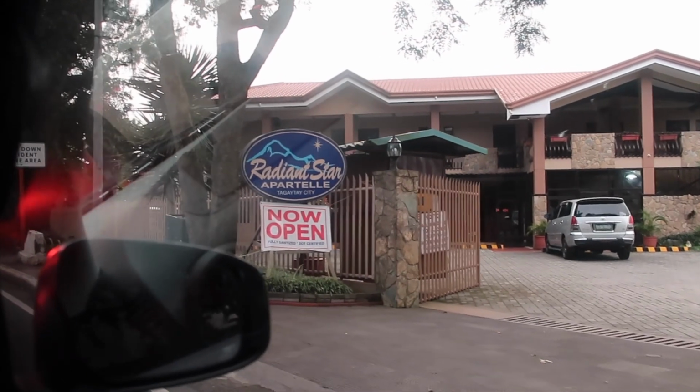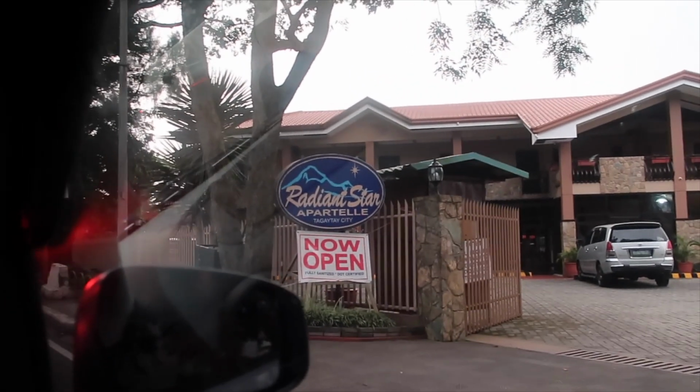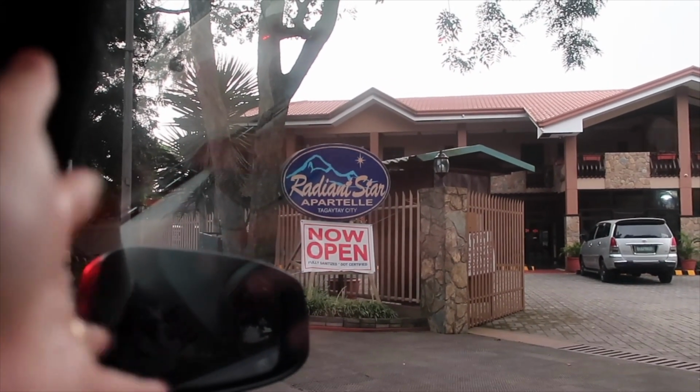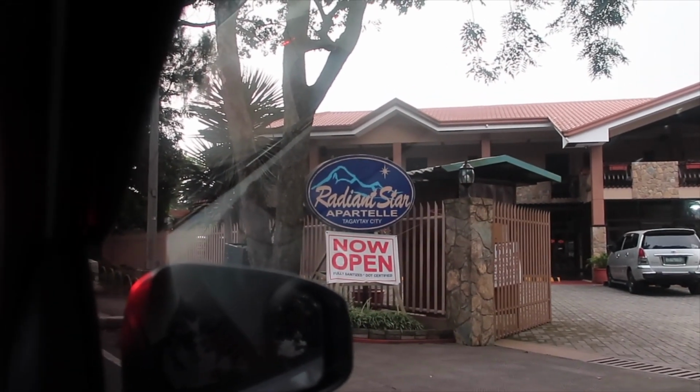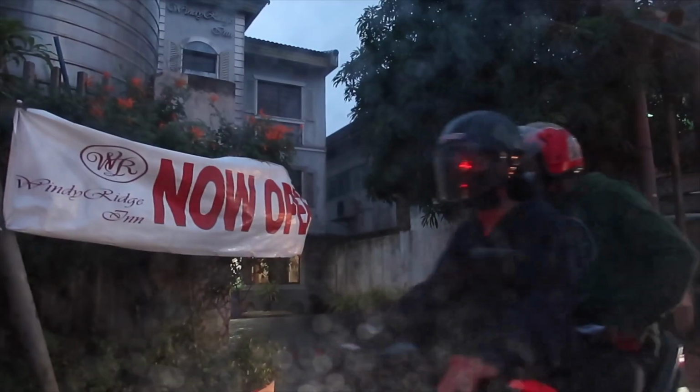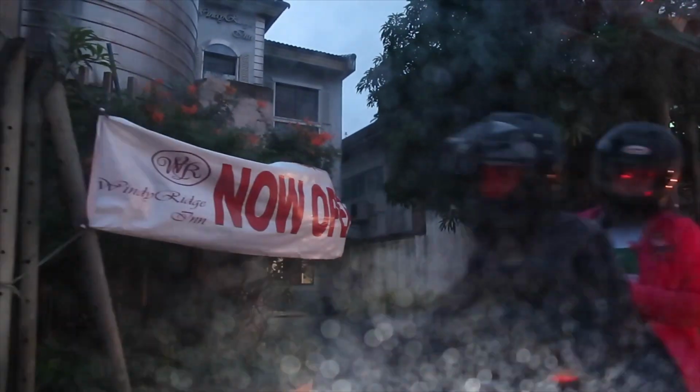Radiant Star Partel na open. So basically, yung mga places to stay here sa Tagaytay ay ayan, open na sila. Iba, siguro nag-start pa lang. But yeah, that's why it's so traffic because ang dami na pumupunta sa Tagaytay. Now open!